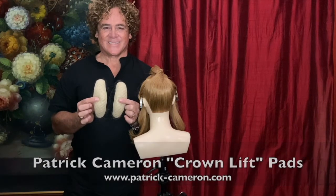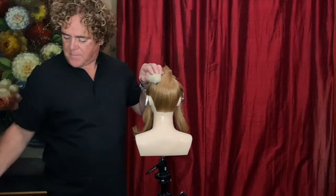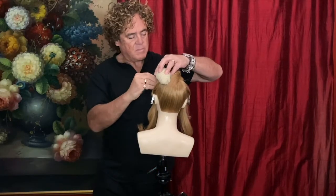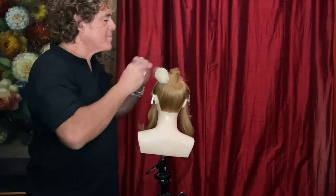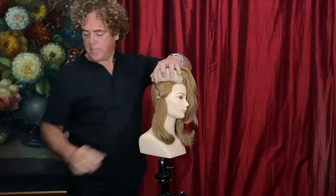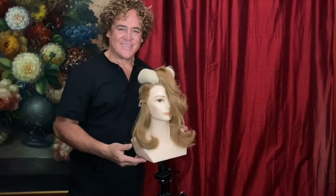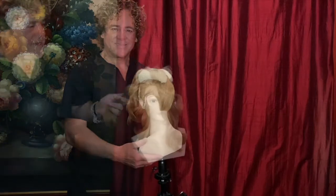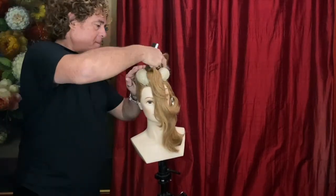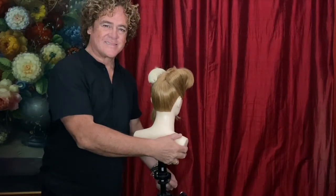I'm going to use two crown lifts, two Patrick Cameron hair pads. Now, back in the time, a lot of movie stars, when working on film sets, when working with photo shoots and so on, always wore things like hair pieces, wigs, and hair pads. Because the lighting was so aggressive and the temperatures in these studios were so hot, it really made sense to be able to support the hairstyle as much as possible. So you will find in a lot of historic hair, particularly in the 1940s, there was a lot of fake hair used to create the look.